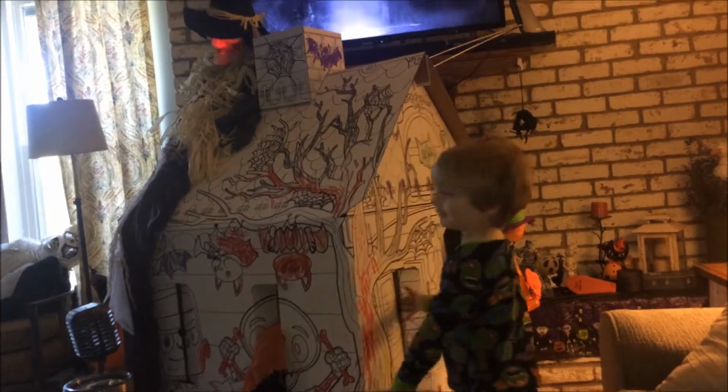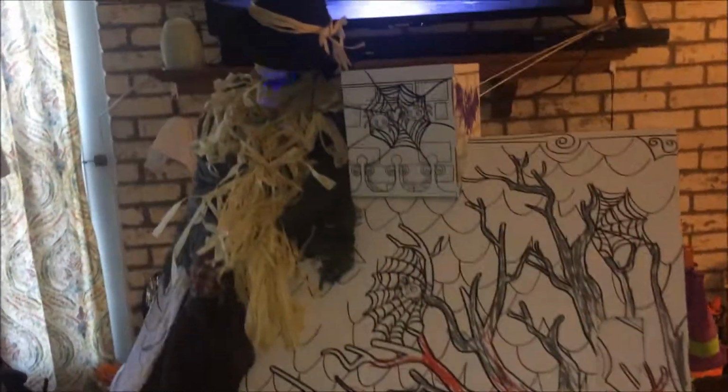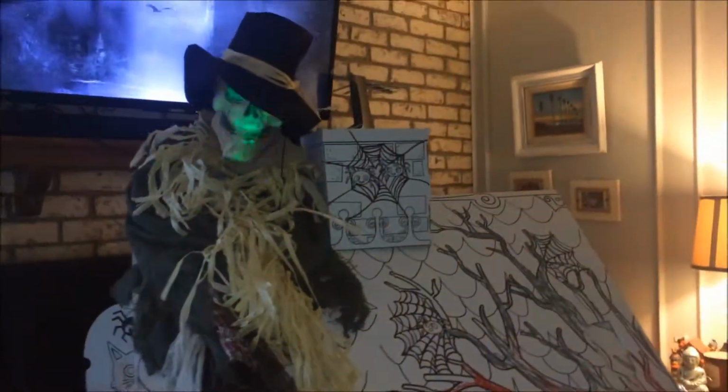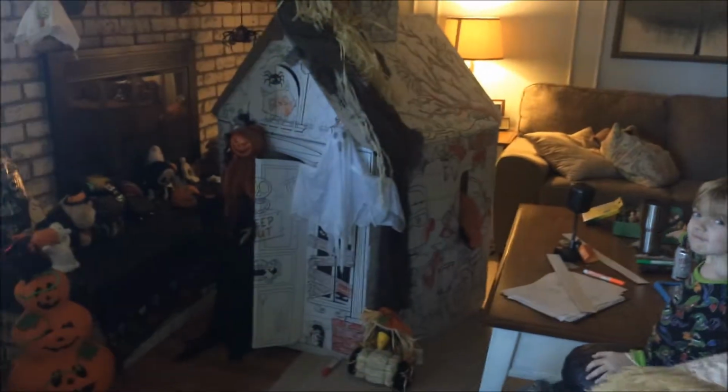So when we play, what's on top of it and everything? So we have that guy. Oh my gosh, there's a splashing scarecrow up here. Let's get a wide shot of this thing, because it's quite a sight to see.